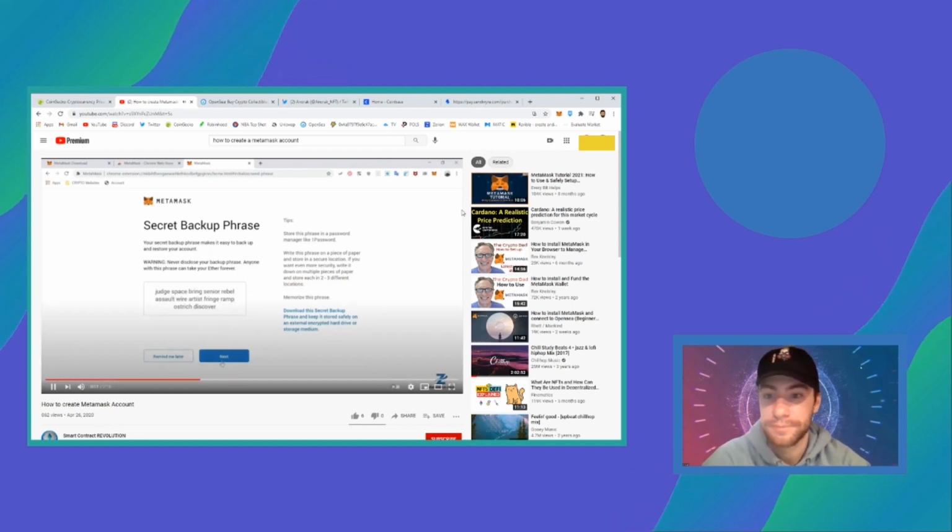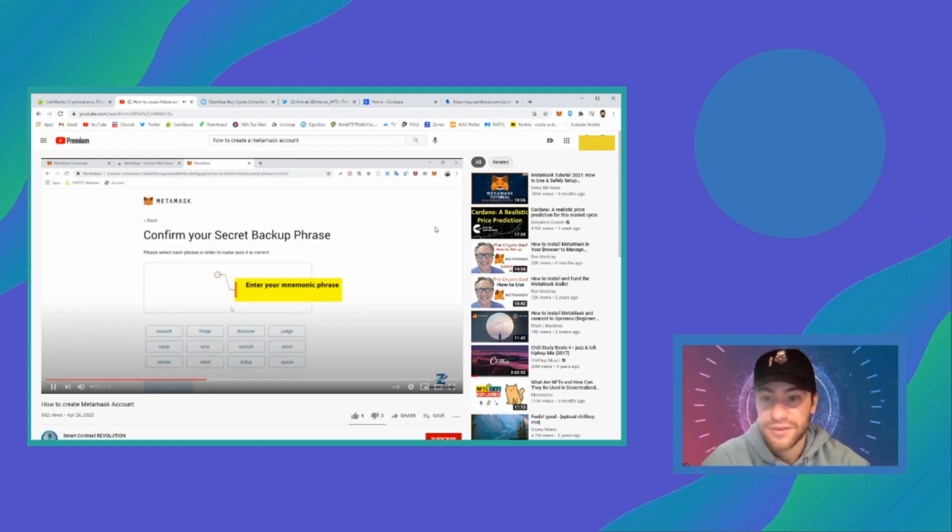So we're going to go through. So now you got to confirm it, right? You have to make sure that you're not a bot or someone that's just logging in to create a ton of different MetaMask wallets just for the sake of it. So we're going to go through, we're going to confirm it. So right here, you already need it written down for the next step. If you don't have it, you're SOL.